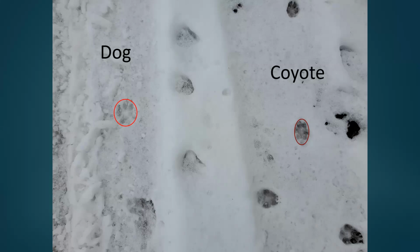Whereas dog tracks are going to be spread out, they're going to be more circular, and the toes are going to be splayed out. They're never going to be just real tight in like the coyote track there to the right. And that's a deer in the middle that's older and messed up.